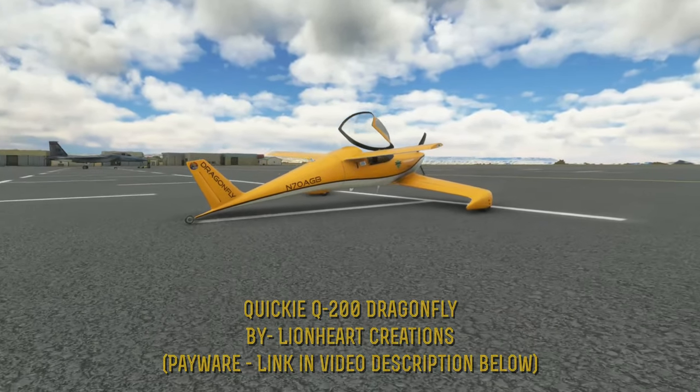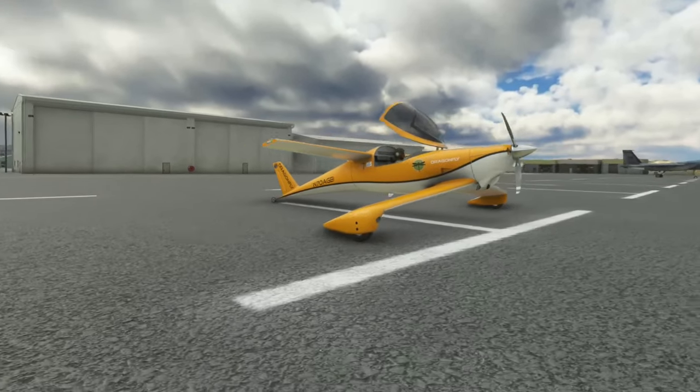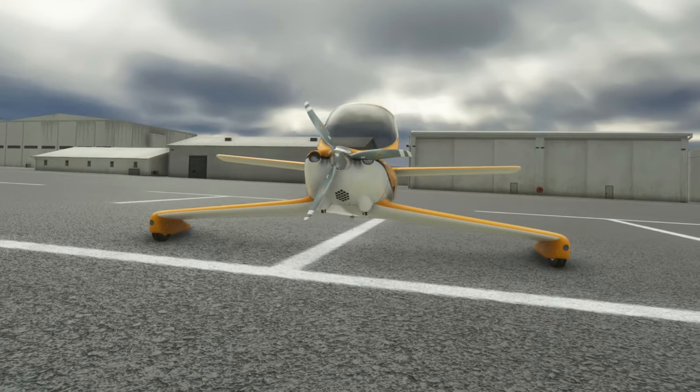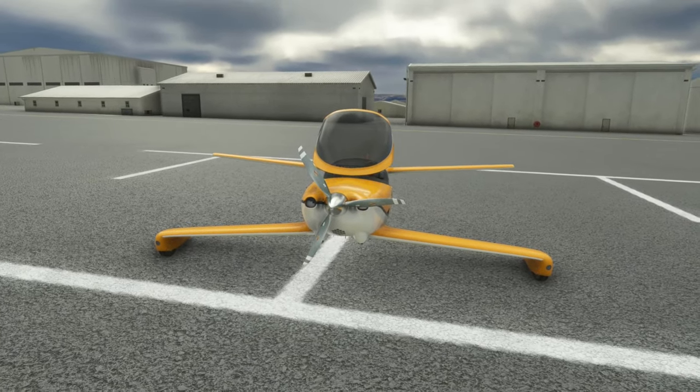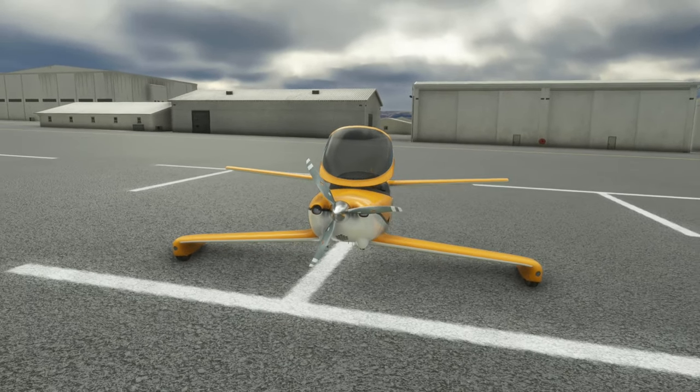Pretty cool bird. Pretty weird. Pretty unusual. Pretty quirky. Still reminds me the hell of a Rebel X-Wing. I mean, look at that profile right there. You can't tell me that's not an X-Wing with a prop on it. But yeah, I love it.